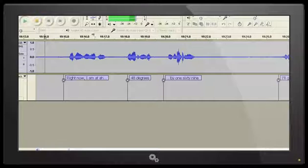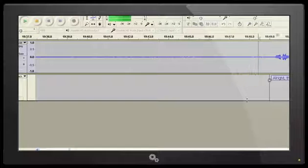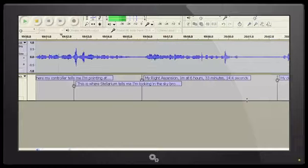Right now, I am at 48 degrees by 169. Alright, this is where my controller tells me I'm pointing at. This is where Stellarium tells me I'm looking in the sky, bro. My right ascension, I'm at 6 hours.